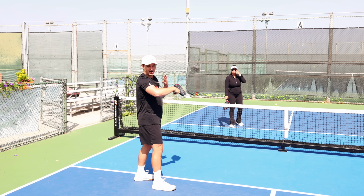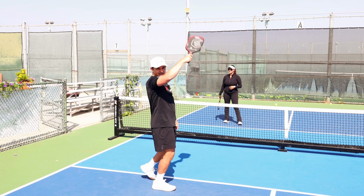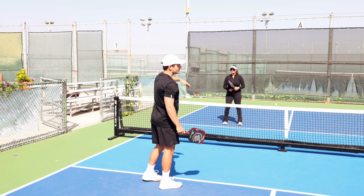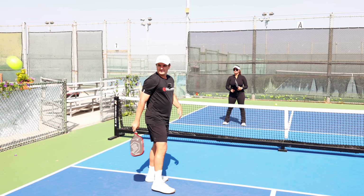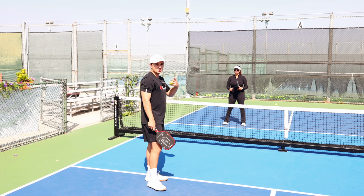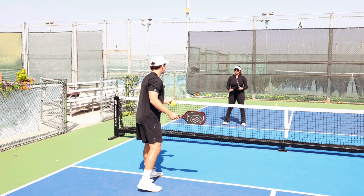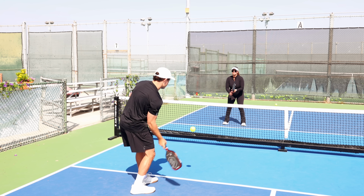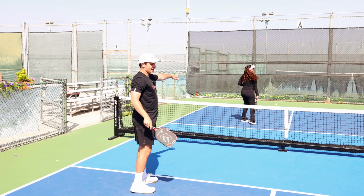If you're playing someone that's under 4.0 level, they almost certainly have zero offense on a high backhand. So by aiming over their backhand, you're making it a lot less likely that they're going to be able to be aggressive if you accidentally hit it too low. But you don't want to hit it too low. You want to try to hit it about a foot above where someone can reach. So that looks like that. A foot above where Kennedy can reach.